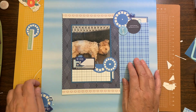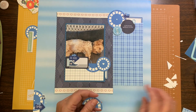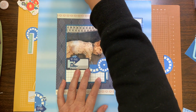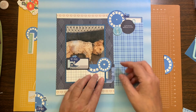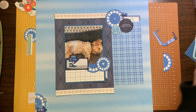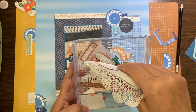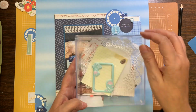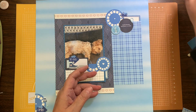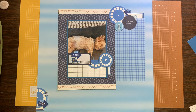Now let's get back to this layout. The photo was a 4x4. I matted it so that it was probably 4x6. And then I just have like an inch and a half of the grid, and the grid is also one of our digital files. You can cut it in whatever shape you want. And that's where I'm going to do my journaling. I had a sticker that I put just in between the photo and my journaling card. I'm going to end up putting a little sneaker on there because we had gone for walks. Whatever embellishments you have, you can always find a reason to put them on your layout.